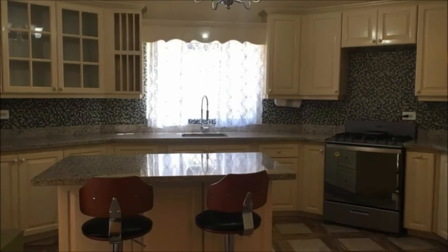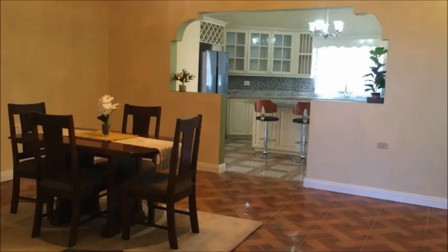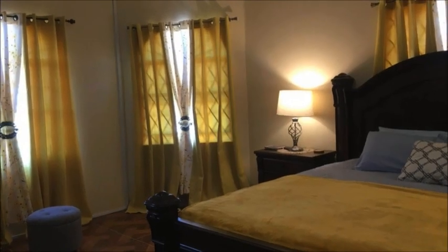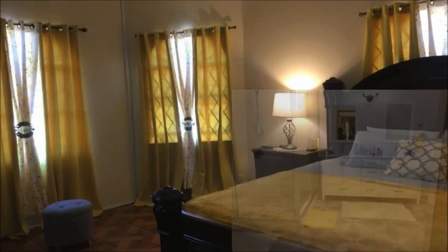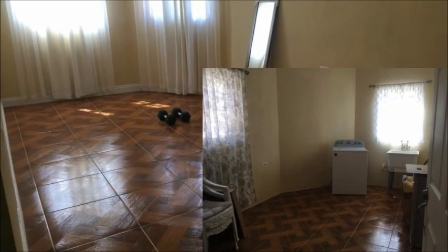The first floor has a large eat-in kitchen with island countertop and is located next to the formal dining room. The first floor also has a master suite with massive his and hers walk-in closets, a large bathroom, a magnificent living room, a gym, and a large laundry room.